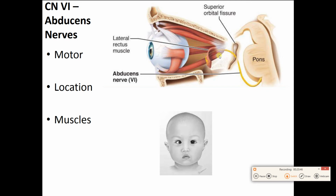Zips through that superior orbital fissure. Notice that all the nerves going through the orbital fissure have been eye movers, right? So oculomotor, trochlear, and now abducens. The abducens nerve goes to this muscle on the side of the eye called the lateral rectus.